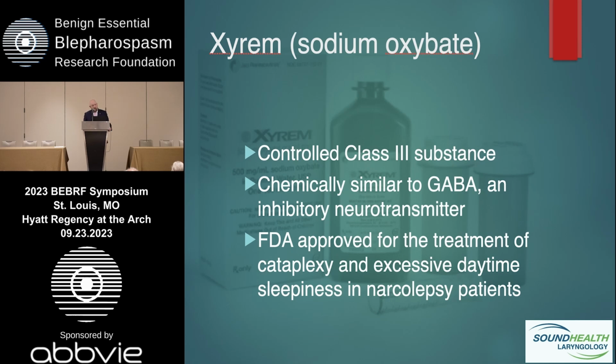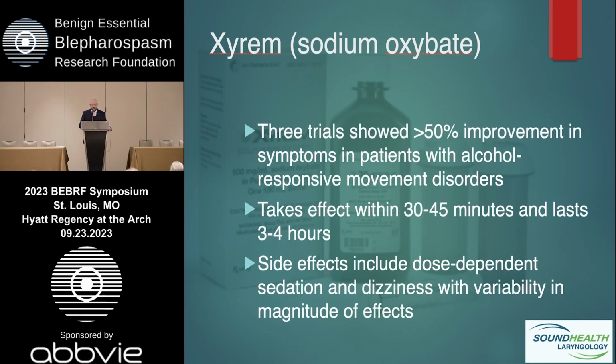So as you can imagine, we don't just want everybody in the world running around with this, and providers, physicians themselves, have to sign up on a special list with the FDA to be able to prescribe it. So far, 3 trials have showed a greater than 50% improvement in symptoms in those patients who have alcohol-responsive movement disorders. The effect usually comes in within about 30 to 45 minutes and lasts about 3 to 4 hours. As you can imagine, there can be some sedation, some dizziness, and variability in magnitude of effects.